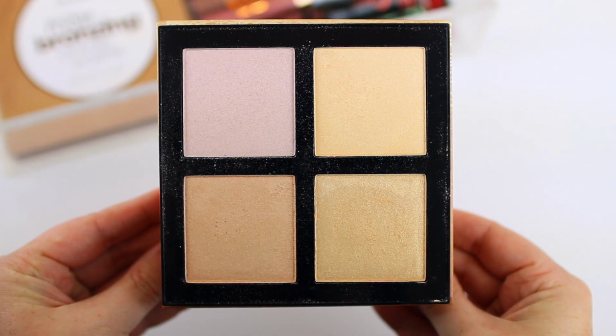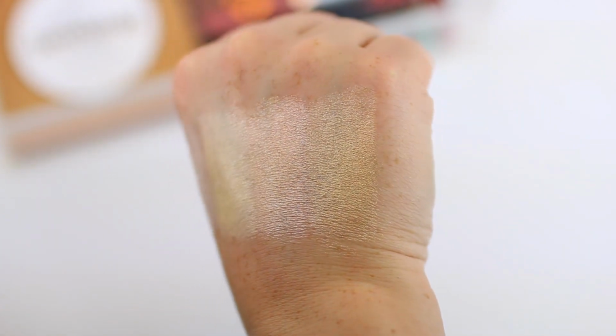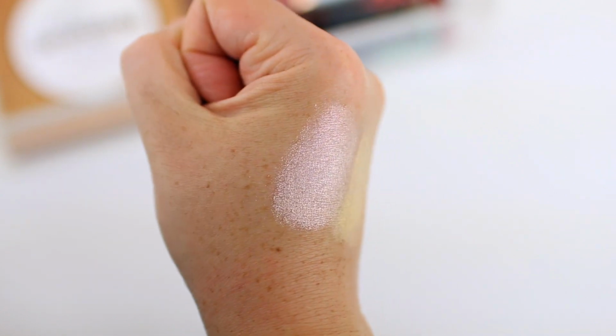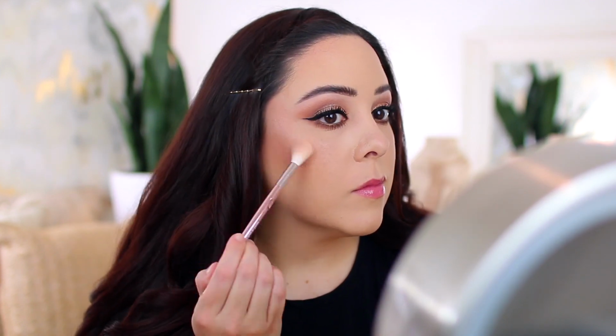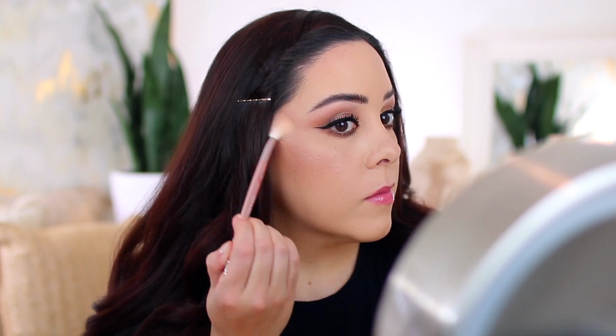So you get 4 different highlighters for $10, which is a steal because a lot of drugstore brands sell single highlighters for $10 or even more. So I love the fact that you do get 4 different options because you can mix them together, you can wear them alone. Typically when I have a palette like this, I love mixing them together, but I also love especially that pink shade alone because it's just a really beautiful color. I kind of feel like highlighter palettes are a thing of the past and a lot of brands aren't doing them as much these days, but I do think they are fun, especially if the shades are all shades you think you'll wear, and I do end up reaching for these.